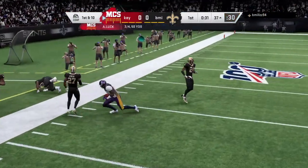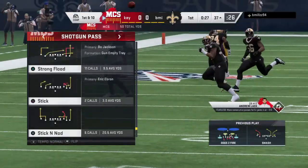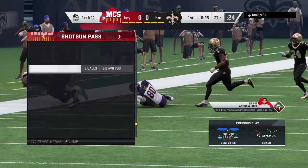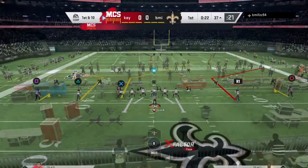Now this throw caught left side. Another nice gain. That's now 30 yards between those last two plays. Well, it's just been an aerial attack all the way downfield, and they're putting it to the defense in a big way right now.